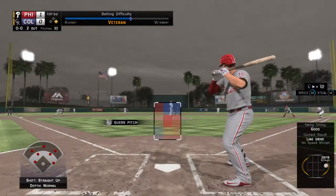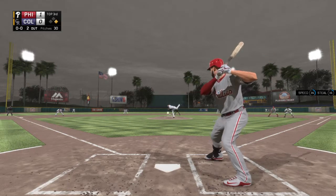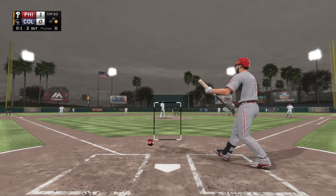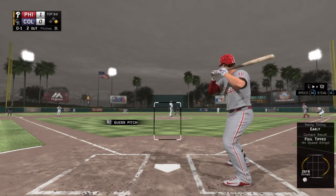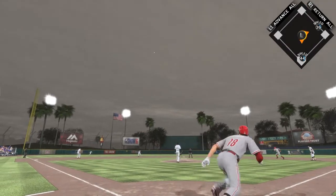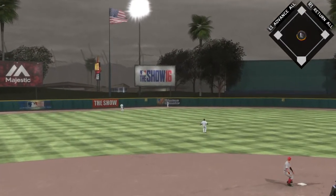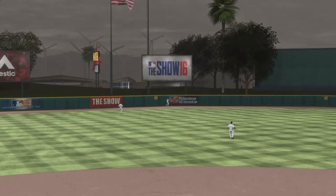Yonder Alonso steps in to try and keep things going now with a runner at first following the RBI single. And that's a nice job right there to drive in the run by the last guy, and it can definitely fire up a team when someone comes through big time with 2 outs. 2 out with the man at first. This is hit high in the air out toward left center. Goes on the move. He makes the play, and that'll end the inning.